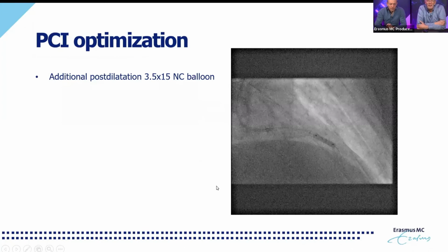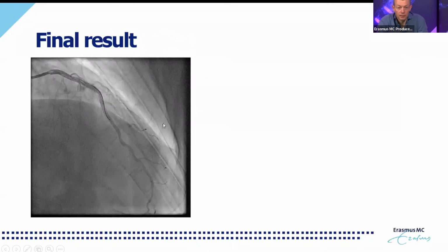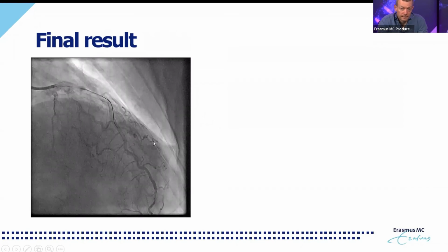So we proceeded here with post-dilation with a 3.5 NC balloon, and then put in another stent, in this case a 2.75 by 30 DES in the distal LAD. And that's the final result. Here's the stent.